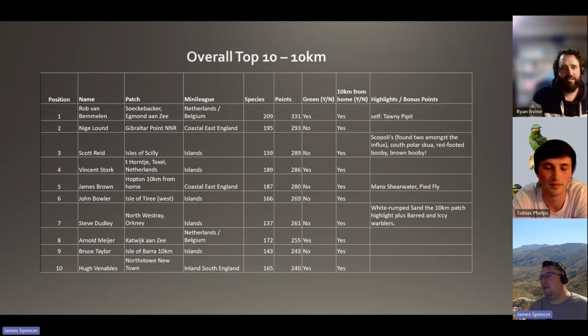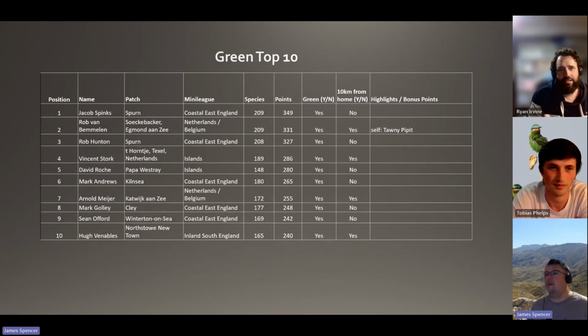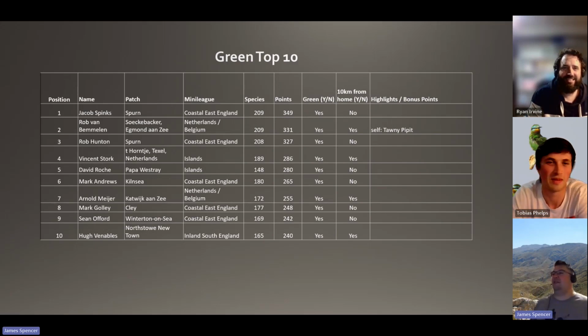Scott Reed has shot up into 3rd place, on the Isles of Scilly, obviously, with his 10k with all those ridiculous seabirds. And then Vince Stork's in 4th. Then in the green top 10, well, Jacob Spinks, because he doesn't leave Spurn, qualifies somehow. So he's on 349 points, and he's only 18 ahead of Rob. That's crazy.